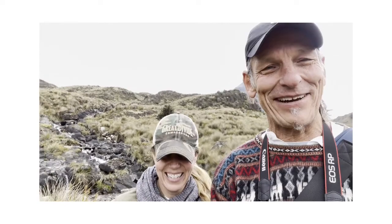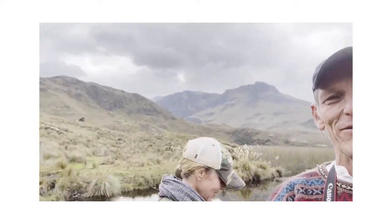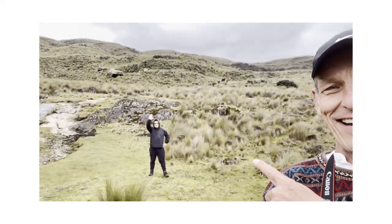Hey you guys, so we are in the Cajas National Park, and we're at 13,300 feet, and we are just trying to catch our breath after this spectacular hike. We've got this waterfall behind us, and this beautiful mountain range, and we've been hiking all over the place.